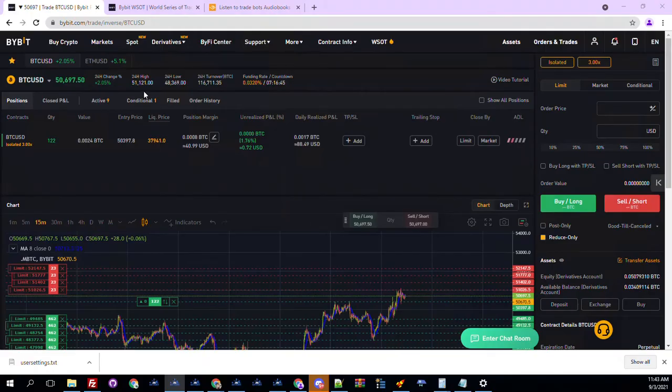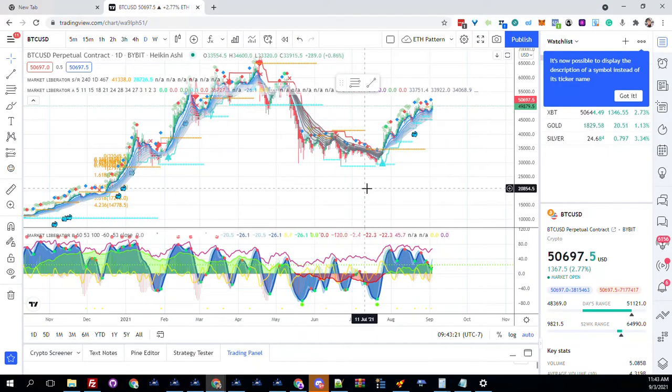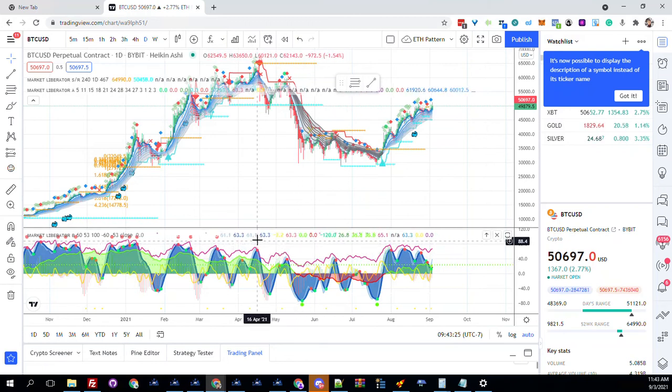I want to do a little bit of training here on Market Liberator. Actually, I don't even know if I could be on training it. I'm actually still learning this tool. But we do know that there's something about this thing called a bearish divergence and all this other stuff.